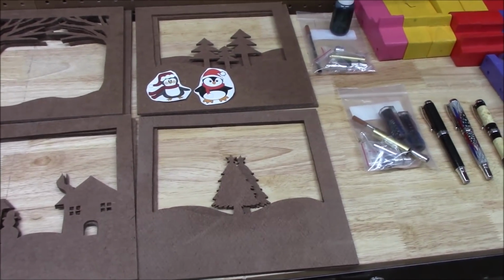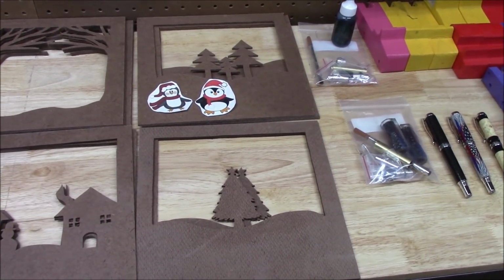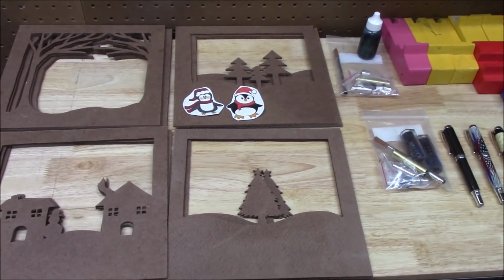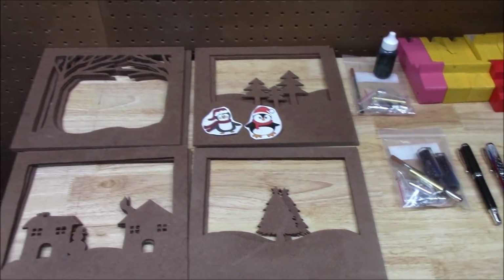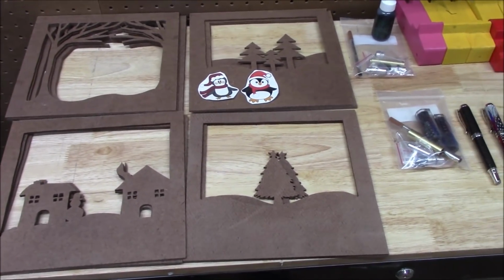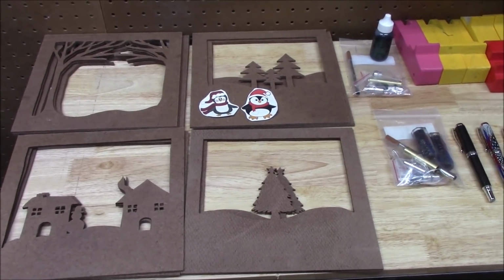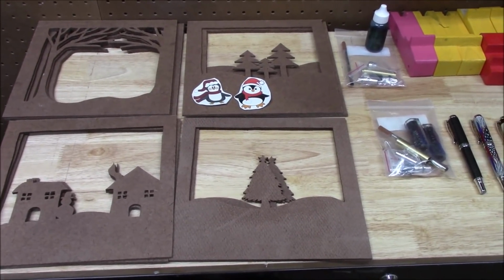I need to cut out these 2 little penguins, and then all of that has to be hand painted. I hand paint these things, and they're quite popular this time of year, and they're kind of nice. They're a real popular one. They sell at the craft shows, but my family is all after one as well.